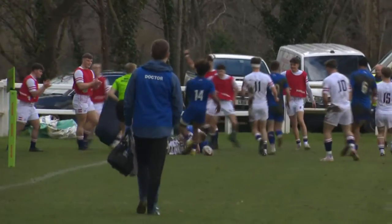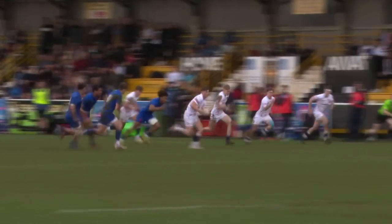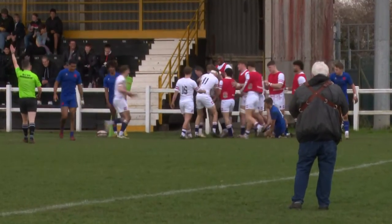Yeah, and he gets a big pat on the belly from Junior Kapuka at the end of it all, which is always nice. It is indeed. Look at the parents in the background. That's a lovely shot as well.